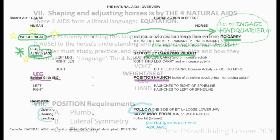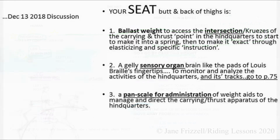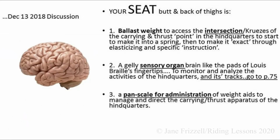document right now, which is a cheat sheet for the natural aids. You can start looking ahead and look in your library at your own books. And this cheat sheet about the position. There's three main things. The functions of the seat are as ballast cargo, it becomes paramount, critical, crucial for engagement. A sensory organ. My butt flesh and the flesh of the backs of my thighs is a brain that I interpret the goings-on of the hindquarters.